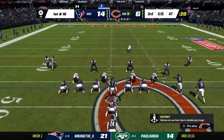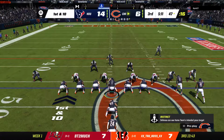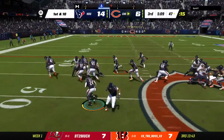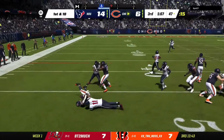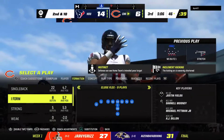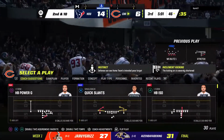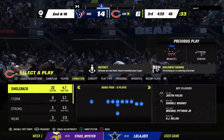So a 1st and 10 now in Houston territory at the 47. On 1st and 10, it's Herbert. And they're going to stop him right at the line of scrimmage. Just no cutback lane to be found whatsoever. 2nd and 10. Looked like he was trying to bounce it outside, but no success.